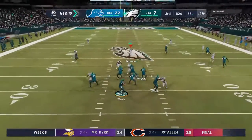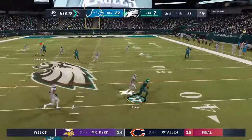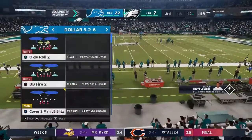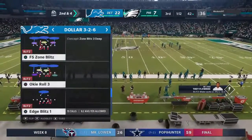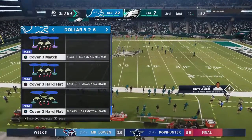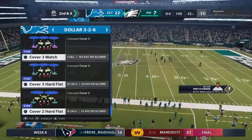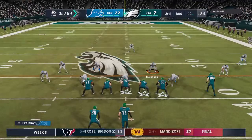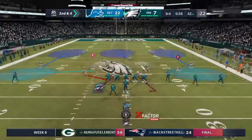They fake the give. Now Wentz. That'll be caught. Rager with it. A gain of 6 there on first. To Jalen Rager. It's a pickup of 6. Brings up 2nd and 4 at the 42-yard line. 6 yards was the pickup on the last completion, so here's 2nd and 4.